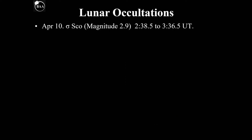There's also a number of lunar occultations taking place over the next couple of months. You can see further details in the BAA handbook. One quite bright one is on April the 10th, when the moon occults Sigma Scorpii, and that should be relatively easy to see because it's quite a bright star.